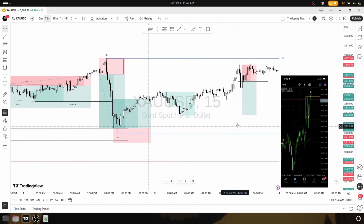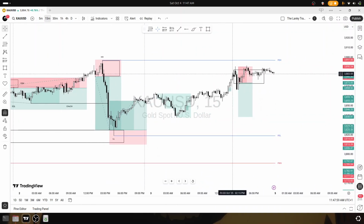Then our Friday setup was a loss. It's not a holy grail, as I said. You cannot win all the time. So that is why we have stop loss and we have good risk management. So this was our Friday setup.